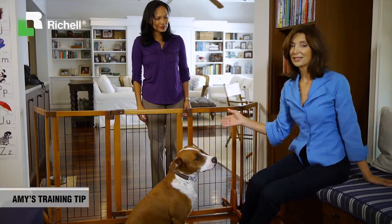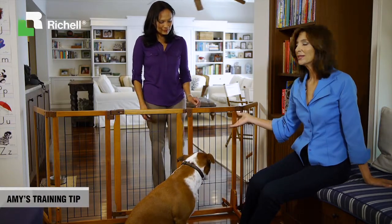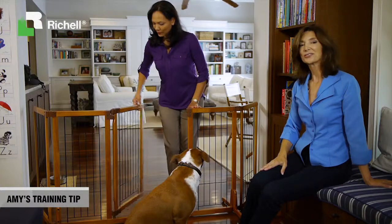Ask your dog to wait politely when you open the gate door for him. Just stand in the opening until you give him the cue.